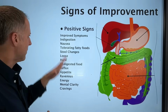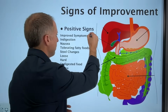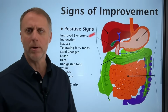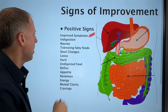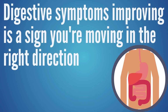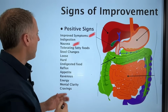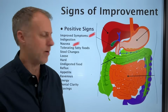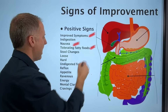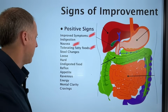So some positive signs that you might feel good about are anything that is an improved digestive symptom, whether it's burping or bloating or indigestion or constipation or acid reflux. When any of those are improving, that's a sign that you're moving in the right direction. If you have things like indigestion or nausea, or maybe you don't feel right when you eat a meal that's higher in fat, and you start to see that improve, that's a great sign of moving in the right direction.